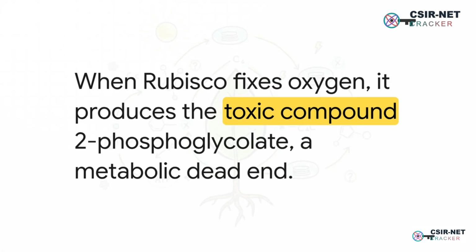now. And here it is, the culprit: 2-phosphoglycolate. It's a totally useless, toxic compound, a complete metabolic dead end. The plant can't do anything with it, and worse, it can actually shut down other essential machinery in the cell, so it has to go fast.